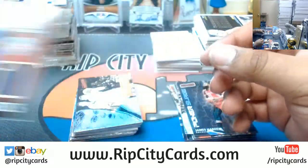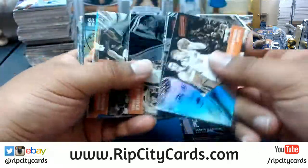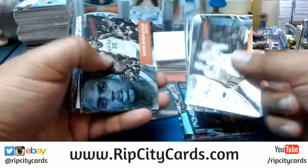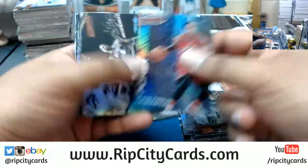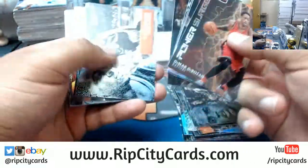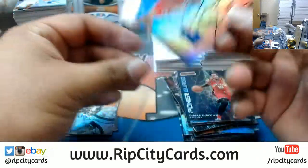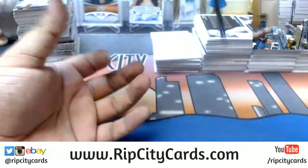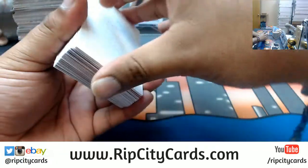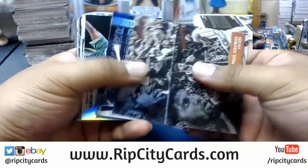Russell Westbrook trying to keep his team still afloat there for the Thunder. Him and Paul George went off earlier tonight to come back and beat the Jazz. For the Sixers, Ben Simmons, Australia. Rookie card, of course. Man, Ben Simmons and Donovan Mitchell should really split Rookie of the Year. They both deserve it, really.